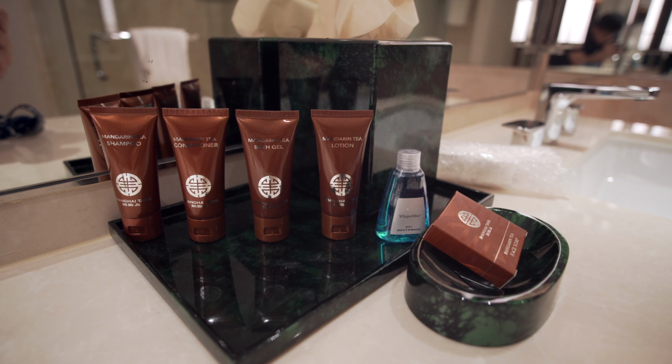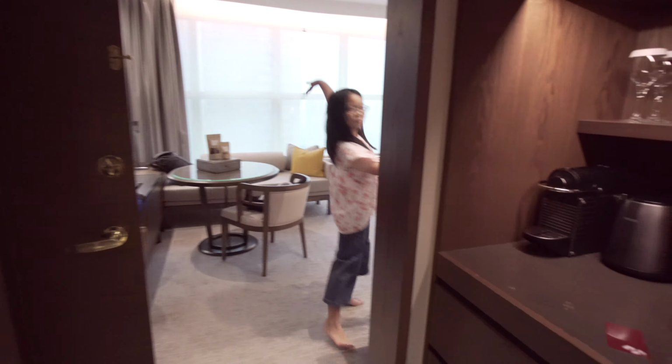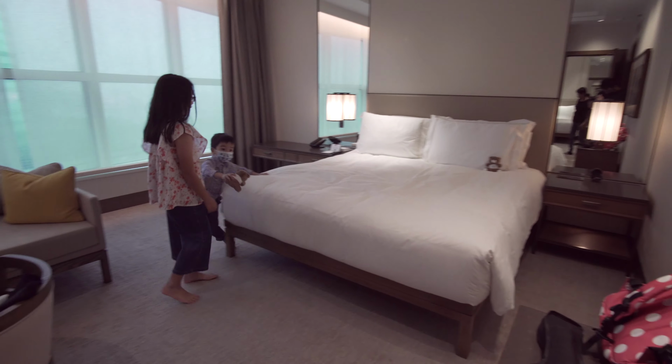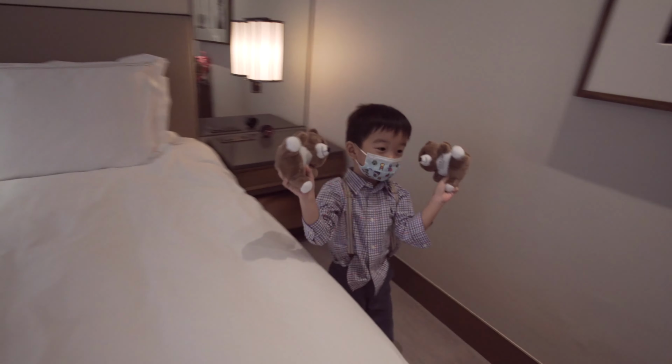Okay, so now we're moving on to our next room. So this is our bedroom, master bedroom. Hello? We've got a teddy bear. There's a master bedroom, and then show Amelia what we got. Teddy bear. 2 teddy bears.